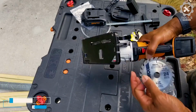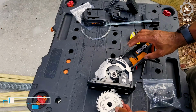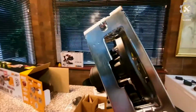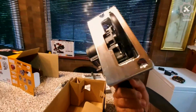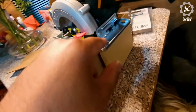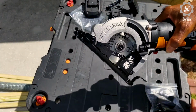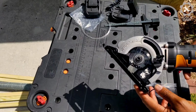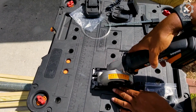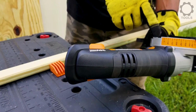Number 6. Worx WX531L. The Worx WX531L achieves a 30% faster cutting speed than the previous AC circular saw, with an impressive no-load speed of up to 6,900 RPM. The same Power Share batteries that run this cordless circular saw can conveniently be used with 140+ power tools, outdoor power equipment, and lifestyle products from the Worx Power Share platform.